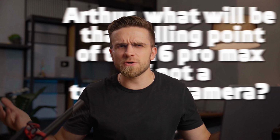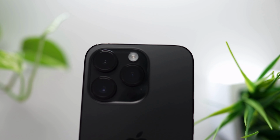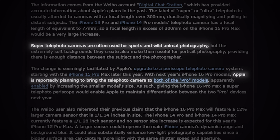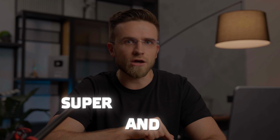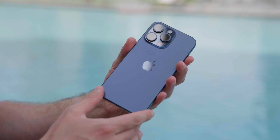Now, you may ask, Arthur, what will be the selling point of the 16 Pro Max if not a telephoto camera? Well, apparently, iPhone 16 Pro Max will have an even better zoom camera, a so-called super telephoto camera. This leak comes from a Weibo account, which has been accurate in its leaks a couple of times before. If you're familiar with photography, you would know that the label of super and ultra telephoto usually is applied to cameras with a focal length over 300 millimeters. For contrast, the 5x module in the 15 Pro Max has a focal length of 120 millimeters. So a jump from that to 300 millimeters would be a huge step up.